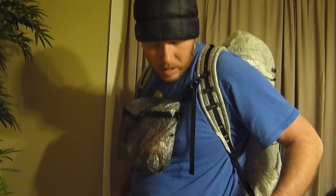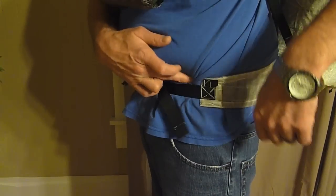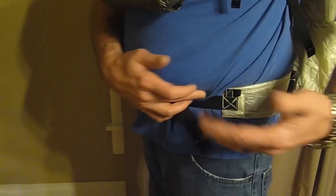I believe that John said that this is the 50-inch waist belt. So just looking for anybody's thoughts on what they think about that. Like I said, the bony part of my hip stops about right here, so you can see there's half an inch or so past it. But like I say, just wearing it around a little bit, I don't think it's that much of a problem, but I'm not sure.